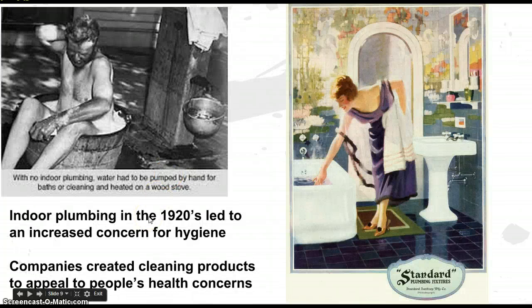All right, I'm on to number 3, consumer goods. So what is a disposable income? What it means is that workers now had extra money to spend on leisure or luxury goods like frozen food or hair color. B. Companies created many new products for the home in the 1920s. Indoor plumbing led to an increased concern for hygiene, and so cleaning products appealed to people's new health concerns.